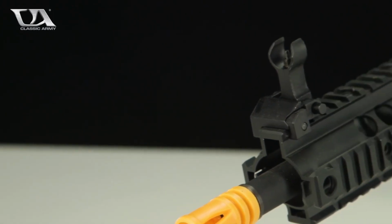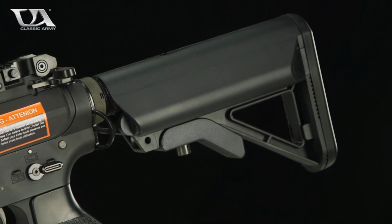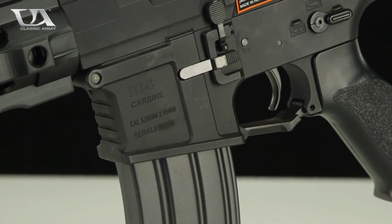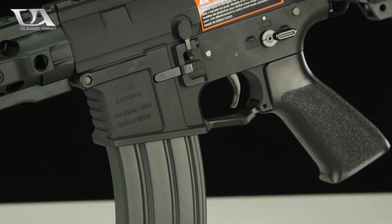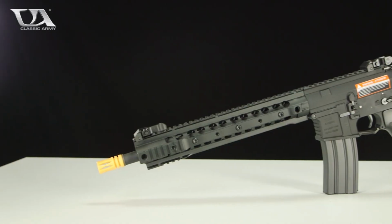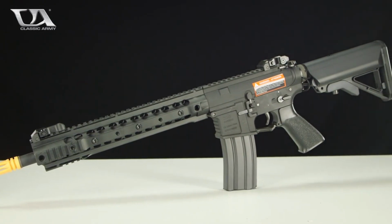Its powerful gearbox and high-torque motor deliver impressive firepower and consistent shooting performance. The ARRS 312's adjustable hop-up system enables precise shot placement, allowing you to hit targets with exceptional accuracy. With its modular design and compatibility with a wide range of accessories, the ARRS 312 offers endless customization options to suit your style of play.